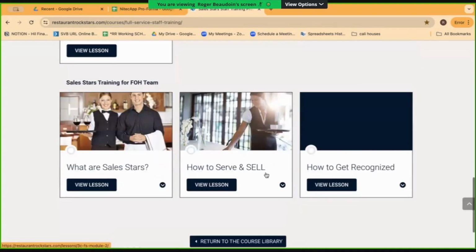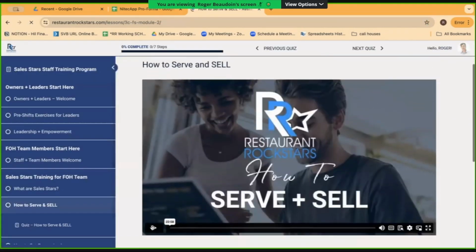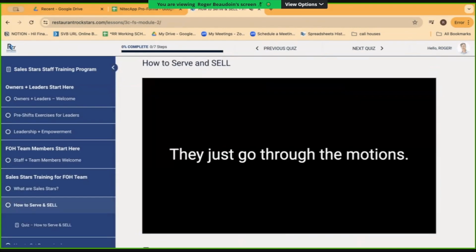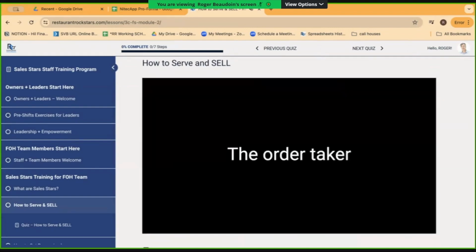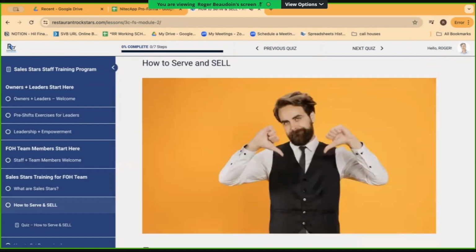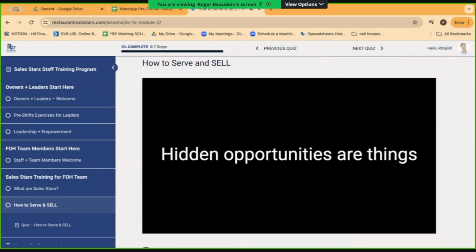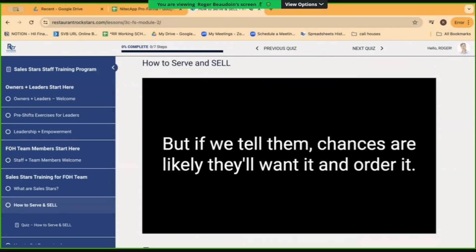So let's dive into a module really quick. This is the middle module on how to serve and how to sell. It's where the rubber really meets the road. This next lesson is how to serve and how to sell. We talked about the order taker. They just go through the motions. They let the guests look at the menu and decide what sounds good. The order taker leaves lots of opportunity and money on the table. Sales Stars find hidden opportunities. Hidden opportunities are things the guests may not know about or aren't even thinking about. But if we tell them, chances are likely they'll want it and order it.